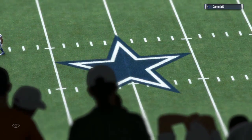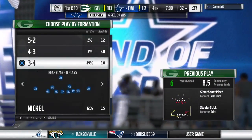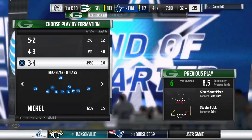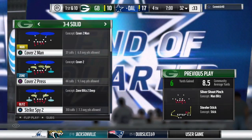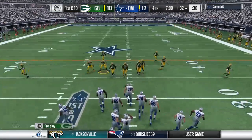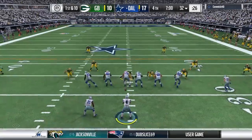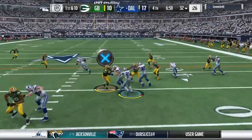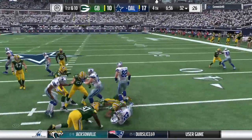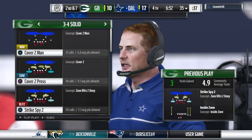Back now here on EA Sports. It's the Cowboys with the football. They'll be looking to tack on to their lead as we get set for the 4th. And the offense lining up 1st and 10. They'll run it now out of the gun. Not much there. Maybe a couple up to the 35. Tackle made there by Nick Perry.